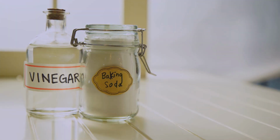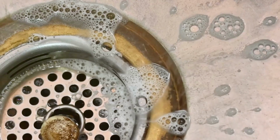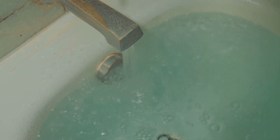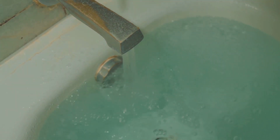A simple baking soda and vinegar solution works wonders. Pour half a cup of baking soda down the drain, followed by a cup of vinegar. Let the mixture fizz for 30 minutes, then flush with hot water. This effectively removes any lingering food particles and neutralizes odors that attract fruit flies.